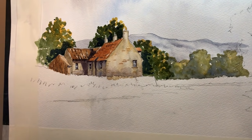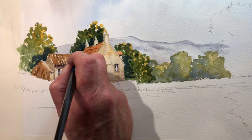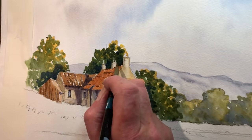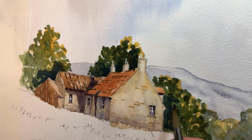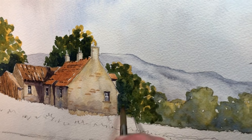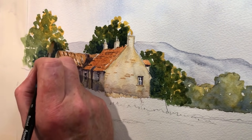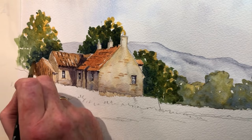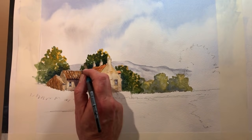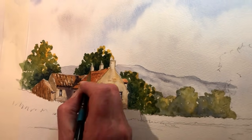Now what I'm going to do, with a clean damp brush, spread that blue upwards into the trees a little bit. Just a clean damp brush look. And again, spread that. And again, over here. Spreading upwards into the tree, but leaving it nice and dark where it joins the buildings. I'll just clean that little bit up there on the chimney, where I went into the chimney there.